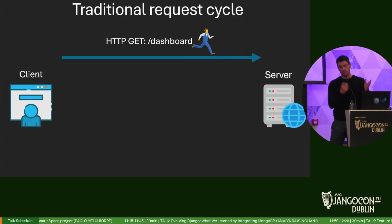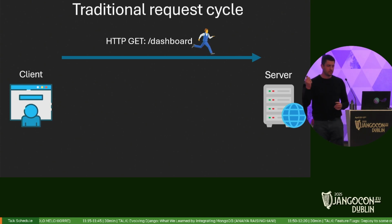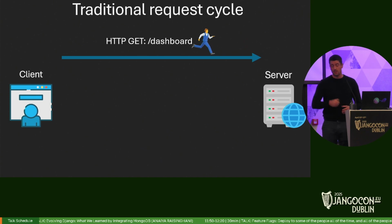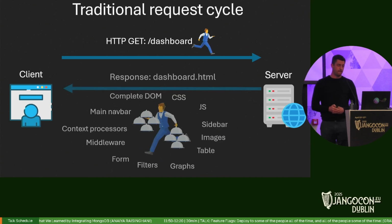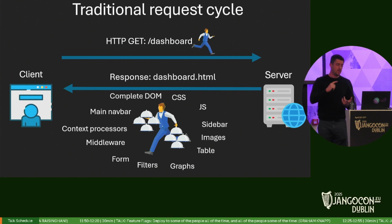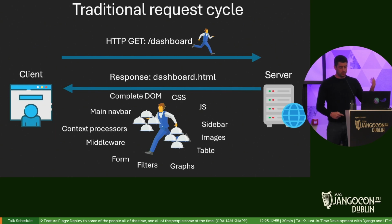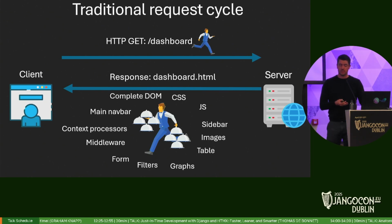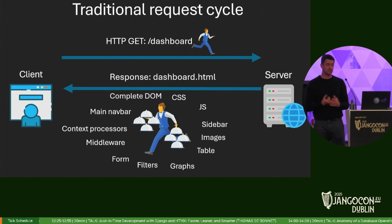So this is a traditional request. Somebody on the client makes a request, the runner goes to the backend and fetches the dashboard and fetches everything. So it fetches the complete DOM, the main navbar, the context processors, the middlewares also. I mean, it goes through the middlewares, the filters, the graphs, the JavaScript, basically everything, which makes him super slow because he has to carry a lot of things.